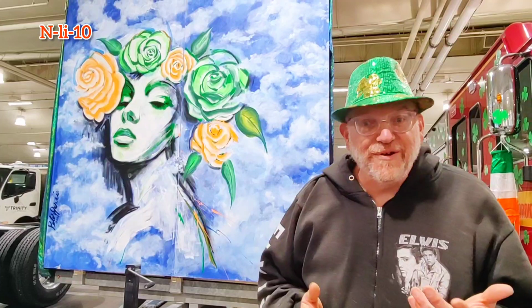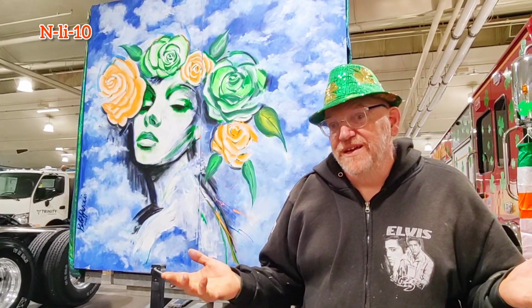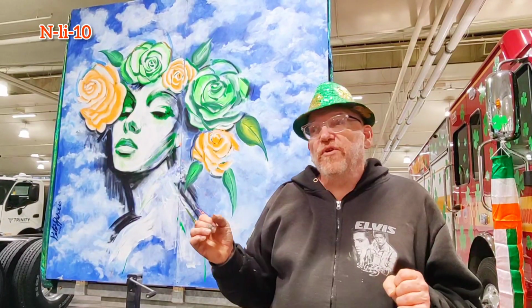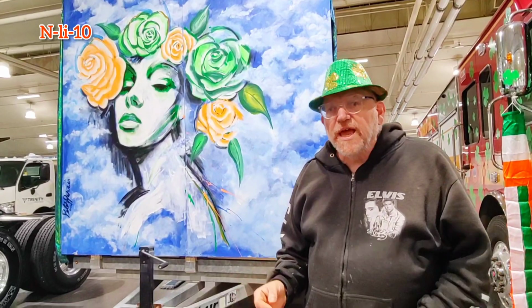So if you've got your camera and you want to see the floats while they're about to go into the parade, it's usually a good walk. Bring your kids and have some photos with some of the great floats before they pass you by, right? They start marshalling around 10. The parade officially starts at noon, goes till 1-ish, something like that.